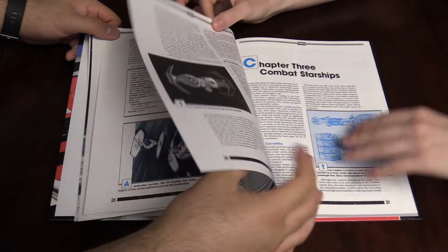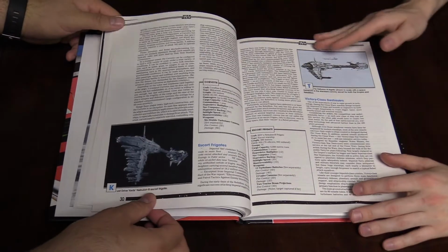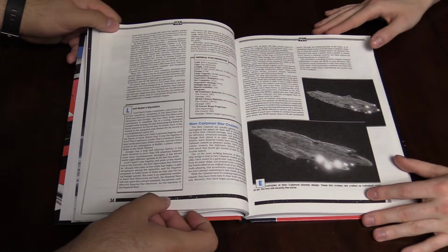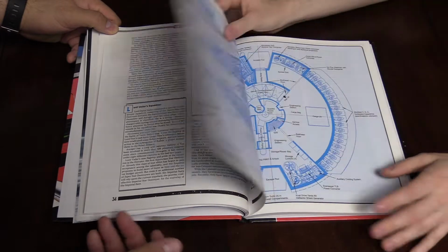So kind of talk about combat starships. We got the rebel stuff. Escort frigates. Corvette. I'm gonna skip ahead more. Imperial Star Destroyer. Mon Calamari cruisers. I was about to say Mon Calamari cruiser.